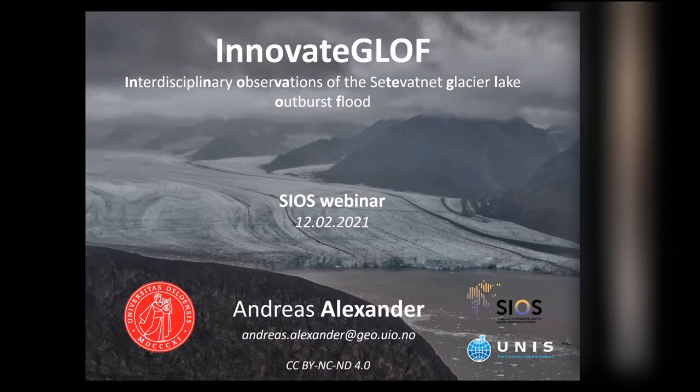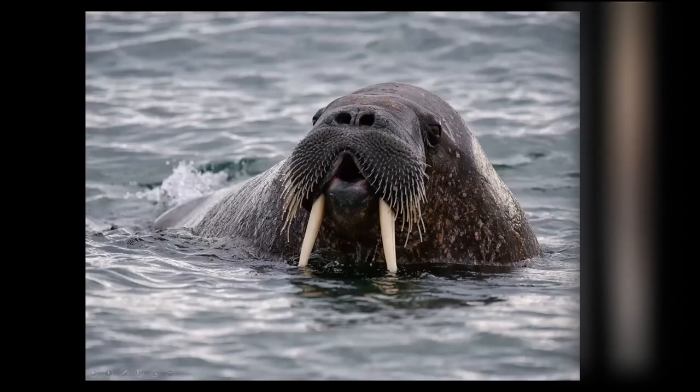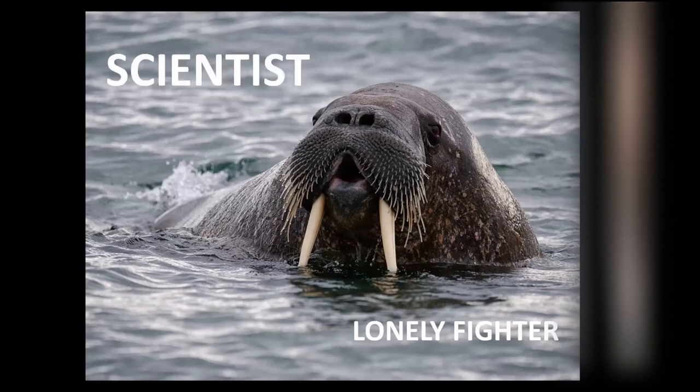Okay, I'll start with a little Svalbard inhabitant. I think quite a few of you are familiar with these guys. I would call them lonely fighters. You quite often encounter them alone. And I would rather compare our situation as scientists with these guys, especially these days in Corona.